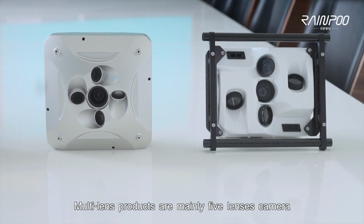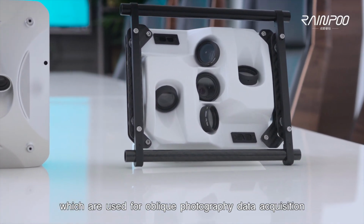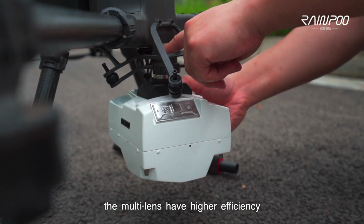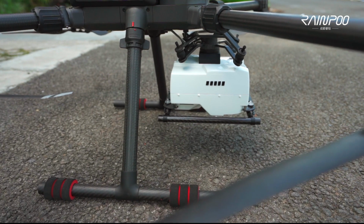Multi-lens products are mainly 5-lens cameras, which are used for oblique photography data acquisition. Compared with single lens cameras, the multi-lens cameras have higher efficiency and can save a lot of labor costs.